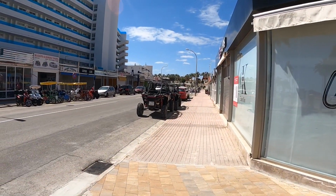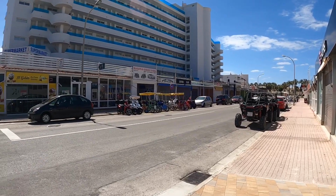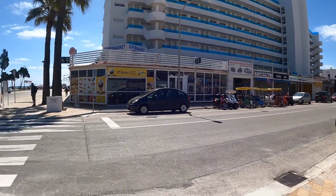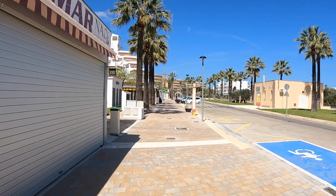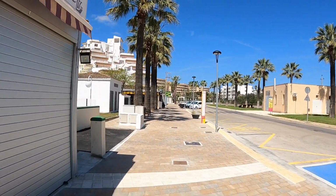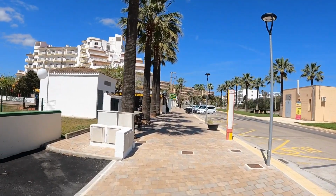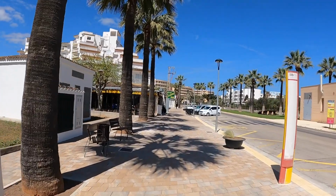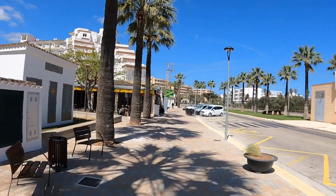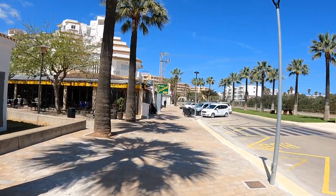There's a few shops just around here, but apart from the supermarket and a couple of others and the cycle shop, the majority are all closed. As I was saying, for now, most of these restaurants here are all closed. I'm hoping they'll reopen in the season. It's been a strange old time, hasn't it, this last year and a half or so. Just keep my fingers crossed that everything will turn out all right this year.